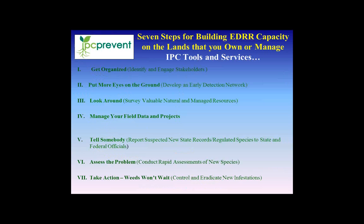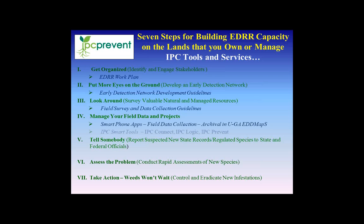The 7 steps are to get organized, put more eyes on the ground, look around, do field surveys, manage your field data, tell somebody, assess the problem, and take action. These are the 7 steps we're talking about to develop EDRR capacity. The ones we're going to go into detail on today are really about early detection: number 2 through number 5. Put more eyes on the ground, look around, manage your field data, and tell somebody.